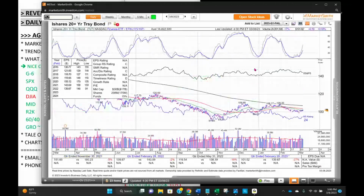Bonds were somewhat volatile today. The TLT got above the 21-day early and faded back below it late. We took off half of our TBT when this got back above the 21, but by the end of the day, it closed back below it.